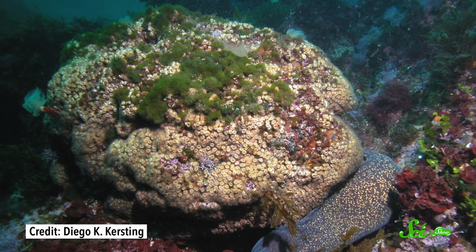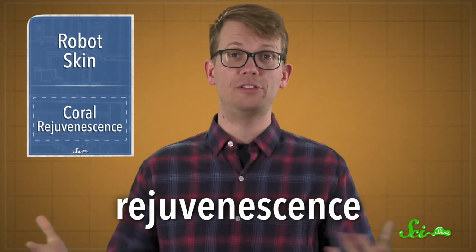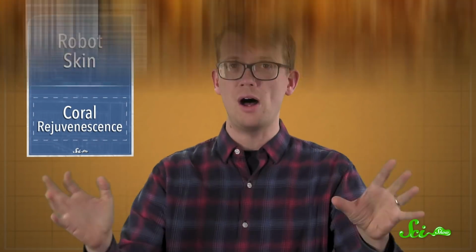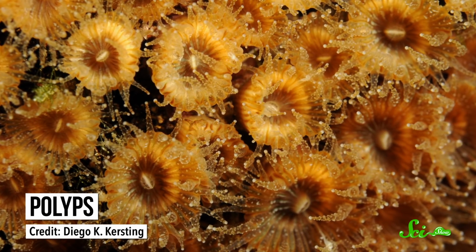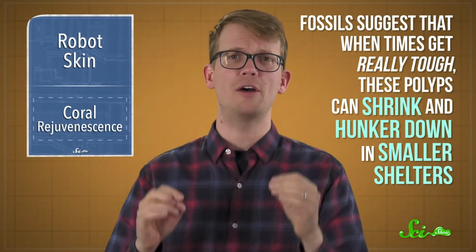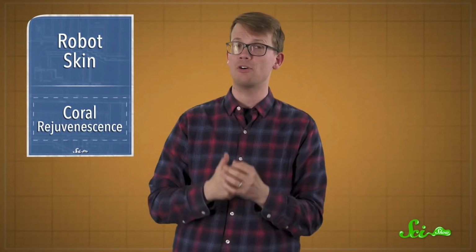In other news, new research in the journal Science Advances suggests modern reef-building corals may have an ancient strategy to survive climate change. Stony corals have been around since at least the Triassic, so they've survived a lot in their time on Earth. One way they did that was a process called rejuvenescence. You see, what we think of as a coral is actually a big colony made up of countless little individual polyps. Those are small, anemone-like creatures that build snug-fitting calcium carbonate skeletons around themselves. And fossils suggest that when times get really tough, these polyps can shrink and hunker down in smaller shelters. It's thought that the shrinking cuts down on the polyps' energetic costs, a bit like moving into a studio apartment to save on rent and utilities. Then the surviving polyp can grow again when conditions improve.